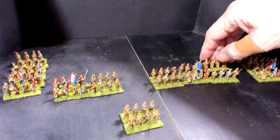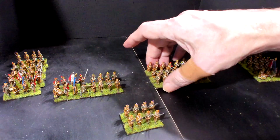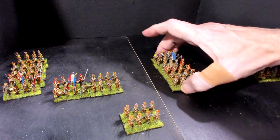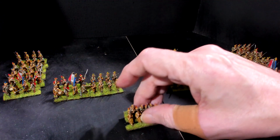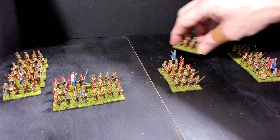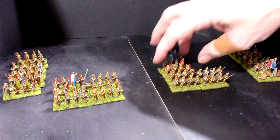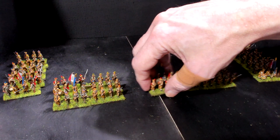But when you form column, you just take these 2 bases and put them back here. And then when you go to march, you could do that. You could do that, right? I debated with whether or not to do that. But I decided against it. I decided just to go ahead and put everybody on a 1 company scale base.